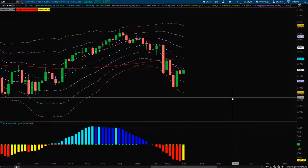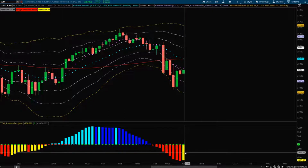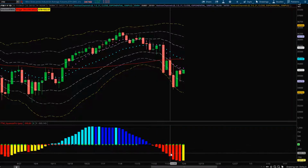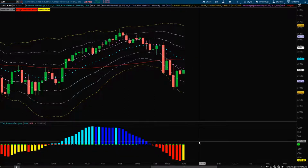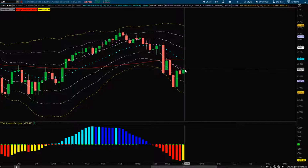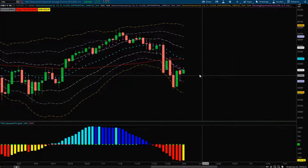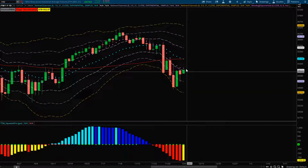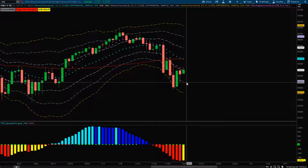One thing I do like here about the YM is that we are getting our first yellow bar on the histogram, which means that all of this bearish momentum is potentially coming to a halt, and we could be making a reversal or at least consolidating here at these current levels. So definitely keep your eye on this histogram to see if it continues to start going to that upside, and hopefully price will accompany that as well to the upside.